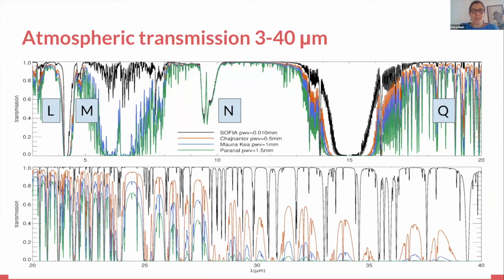As Leo also previously said, mid-infrared is often considered kind of a niche wavelength range, mainly because of the complications caused by the Earth's atmosphere, which is absorbing most of the light in this range, and the fact that everything around us is actually emitting thermal radiation in this wavelength regime. There are some specific wavelength windows that the atmosphere is allowing us to see, marked here roughly as the L, M and Q bands. And basically longwards from 25 micrometers, even at the best of sites that we have for astronomy, the atmosphere is really prohibitive for the observations.